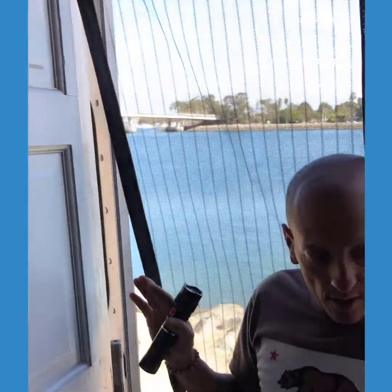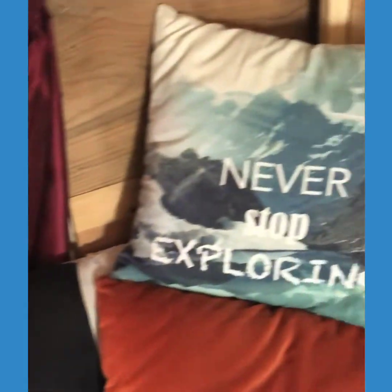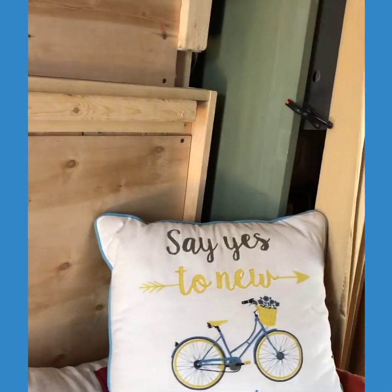When I'm stationary and I want to use my full-size bed and I want a headboard, I close the door, and then I have my headboard. I can fill all this with pillows in here, shove all the pillows down there so you can be comfortable. And I have more pillows on the front, all by my driver cap.